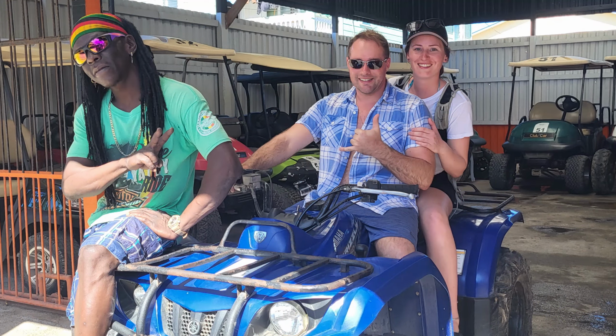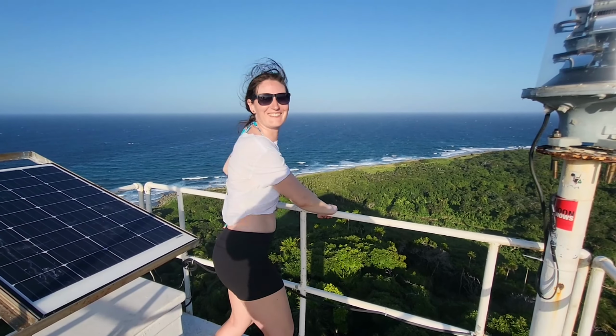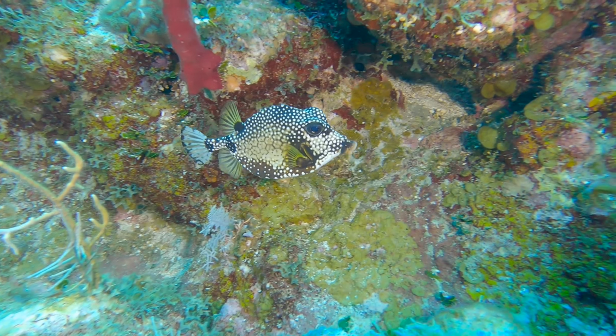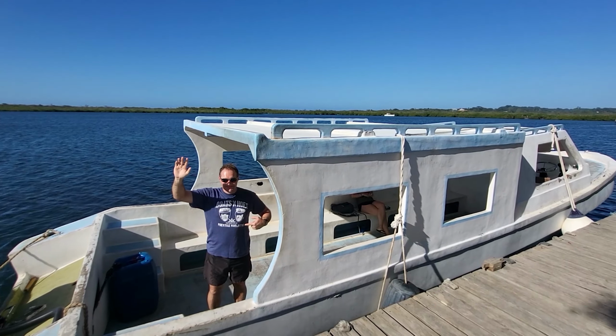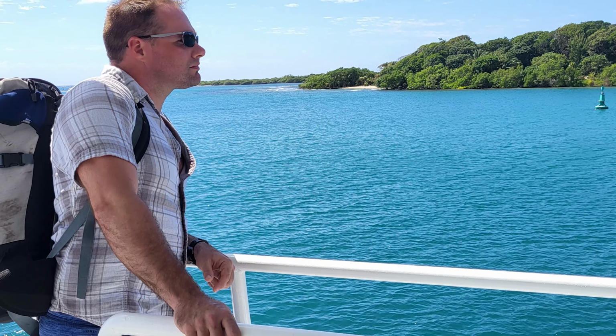Next up, we rent a quad and explore the island of Utila. We climb up a lighthouse for the best view of the entire island. We do a few more dives, see dolphins, take a small ferry to Coral Beach, and then head back to Roatan.